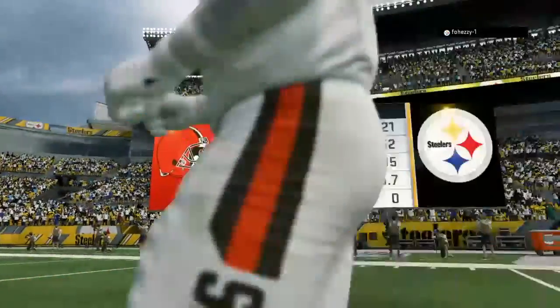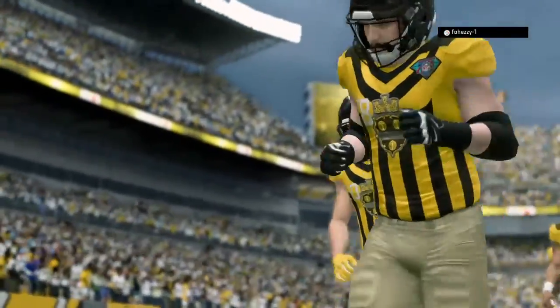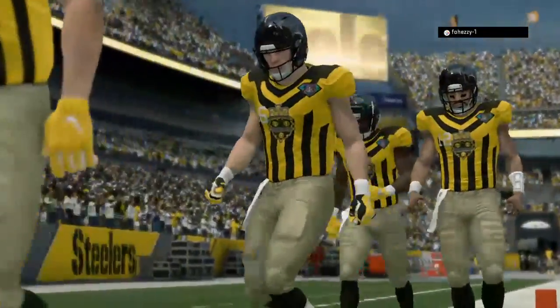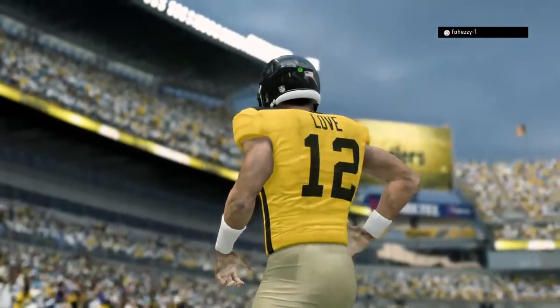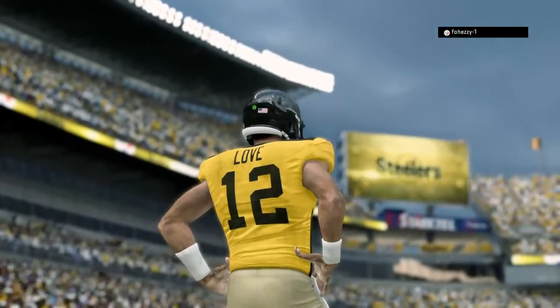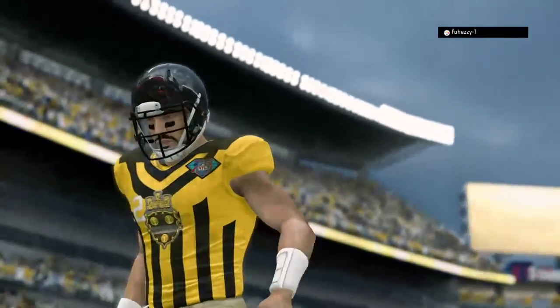So for Cleveland, the win moves them to 8-7 now on the year. And they'll get another road date next week as their opponents will be the Washington Redskins. Meanwhile, for Pittsburgh, it's another loss as they now fall to 4-11. And they'll get a chance to redeem themselves at home next week.